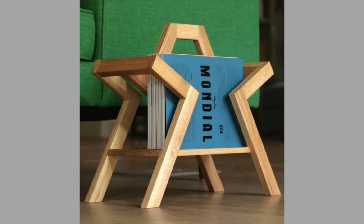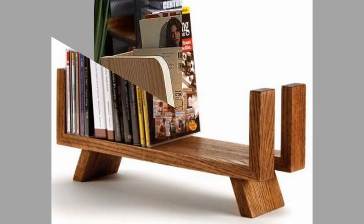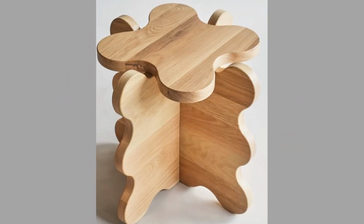Another fantastic project involves crafting cable organizers. In a world where wires and chargers are unavoidable, stylish cable management solutions are in high demand. Scrap wood can be cut into narrow strips, drilled with holes or slotted to hold cables in place, and even fitted with small pegs or hooks for additional utility.